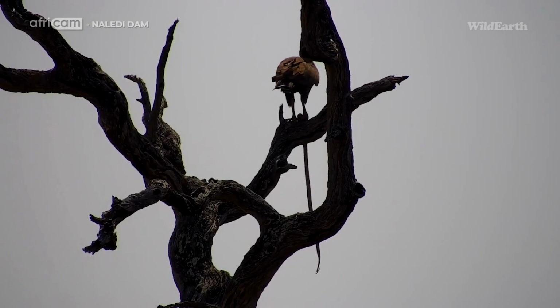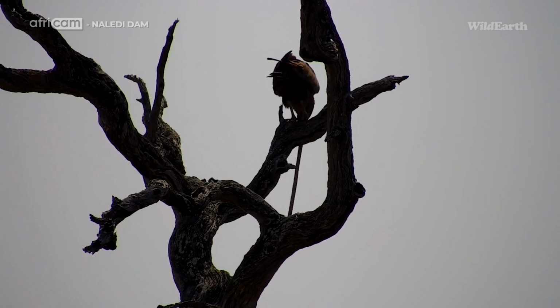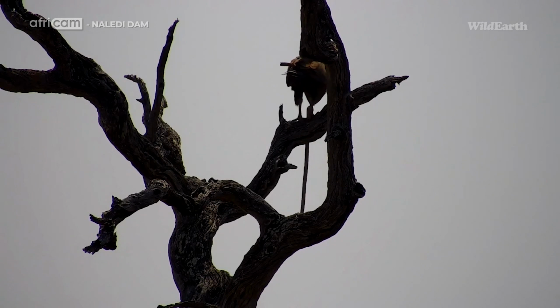Goodness me, what have we got here? We've got a bird of prey that's caught a snake. Okay, let's see. Gosh, what a sighting. This is really rare. I'm trying to see what bird of prey. Obviously, the feet are not feathered. And with a brown color, I'm assuming that it's a snake eagle.